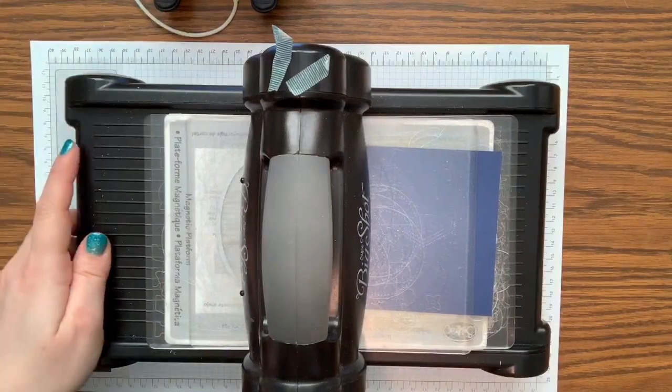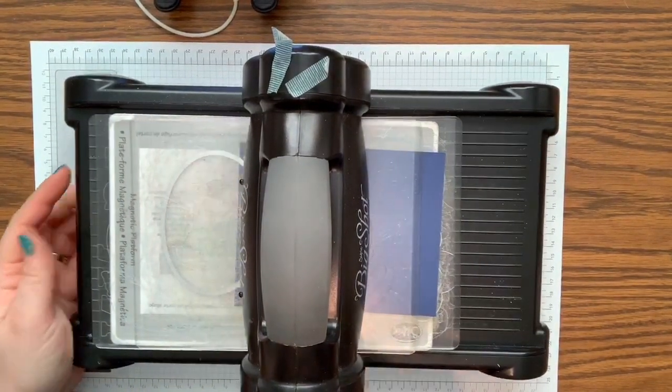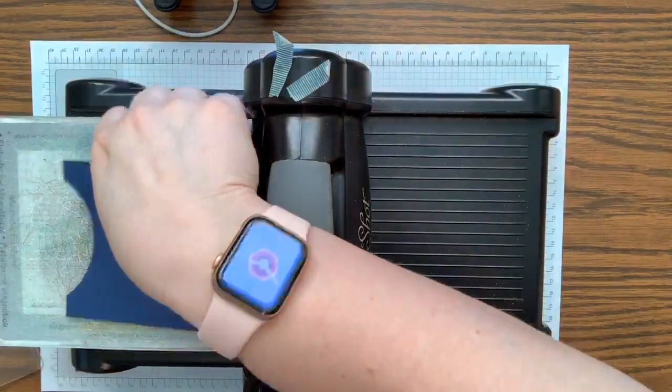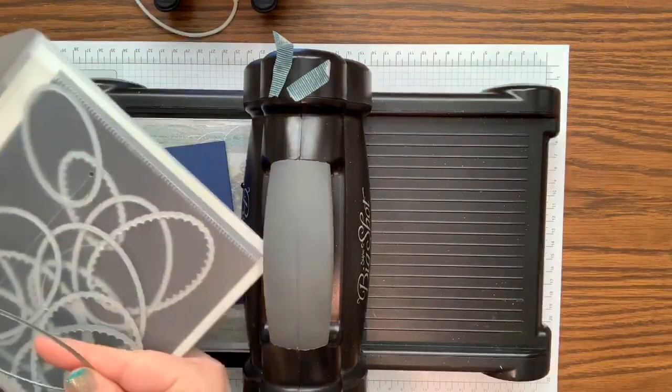I'm trying to read. You see, you love them. Yay, the oval party. My oval party. Yeah, I use them a lot, and they are just wild. My ovals don't behave.